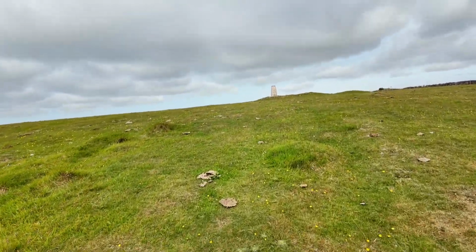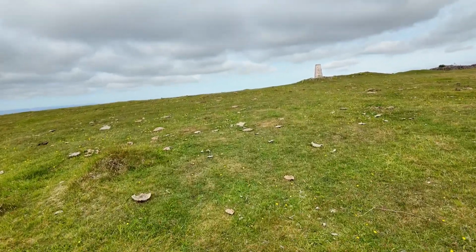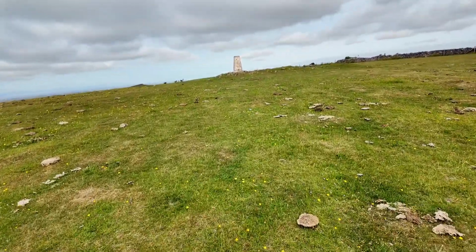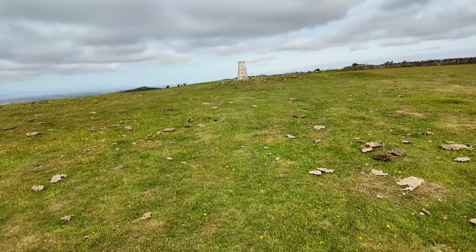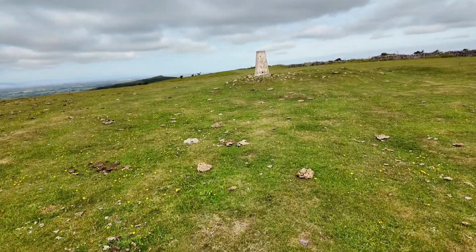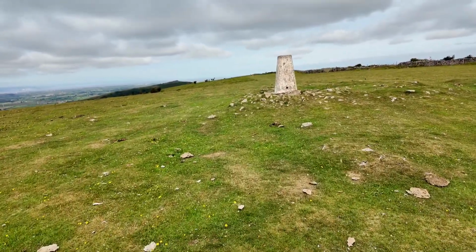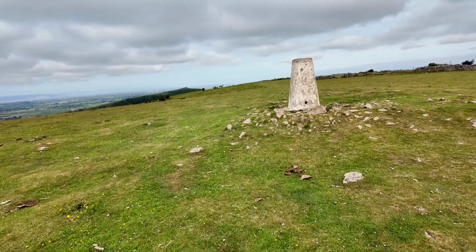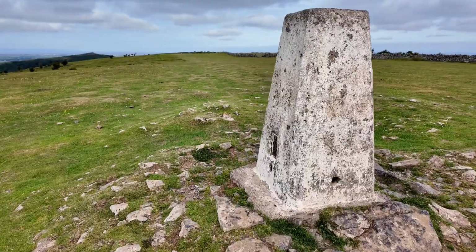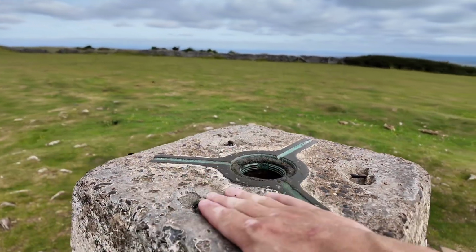Whew. Getting to the first bit. It's windy up here. Oh, flattens out nicely though. But this is the first trig point. Right. Oh, that's the first one done.